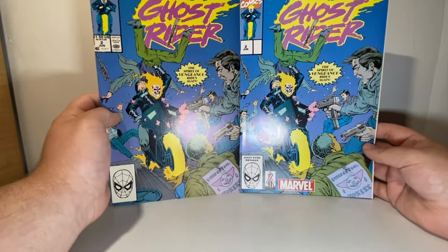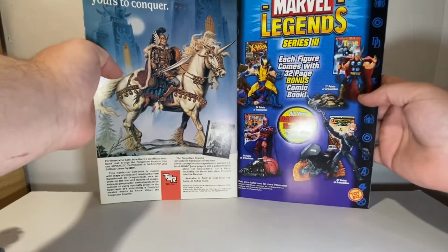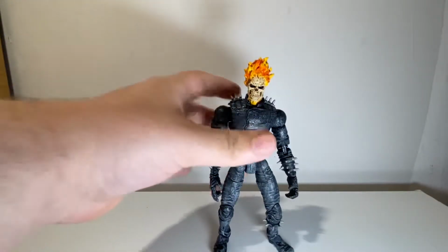But other than that, they're pretty much the same book, other than one key feature: the ad on the back. You get a Toy Biz ad. That's limited edition Toy Biz ad right there. That is rare, and that is the only difference. The inside book is exactly the same. It's the story of the Ghost Rider going and beating some dudes up. You know how it is, going and getting vengeance and such. But we'll bring this man back in here.